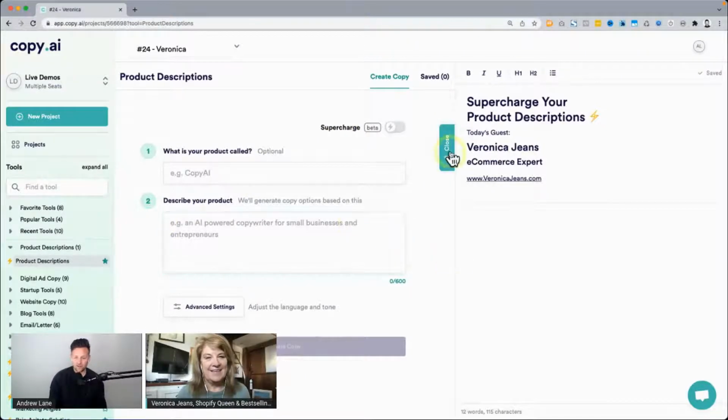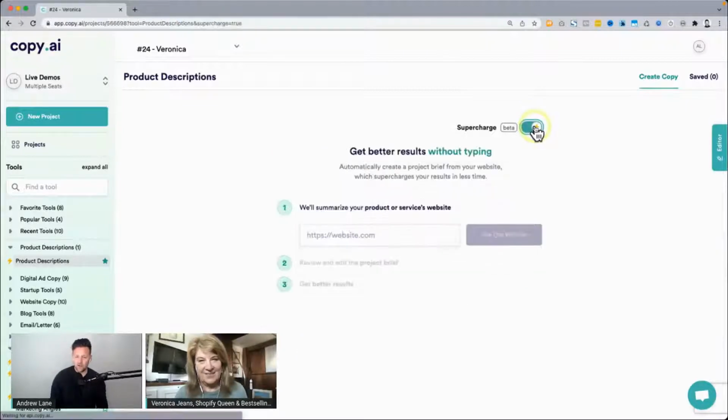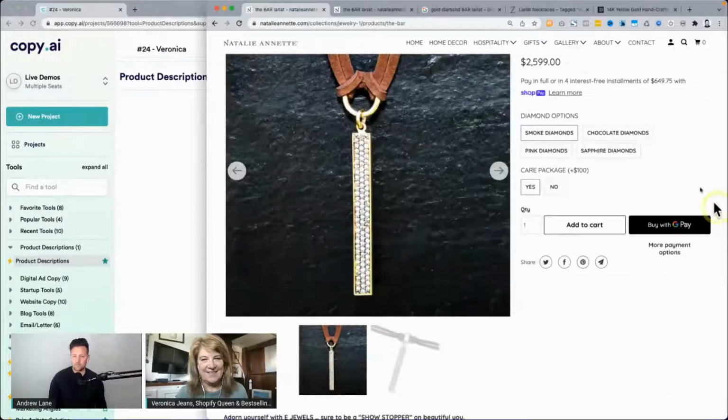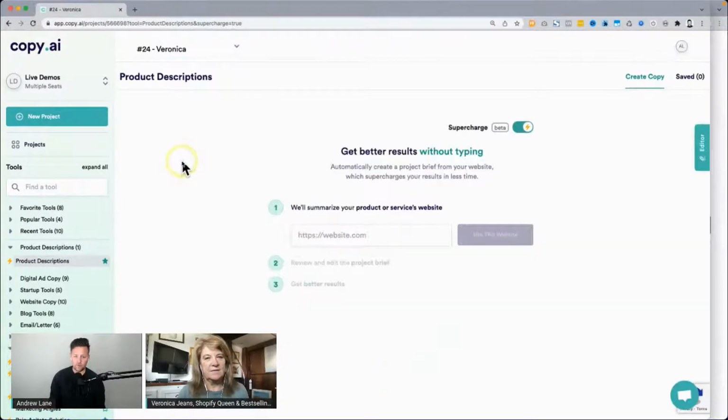What that does is, when we turn on this little dial here, it gives us a different way to put the input in. So what we can actually do is go grab the website. Now this website does not have great copy on it. You could either grab a website that you already have, or find a competitor's website that has a product that's really similar to yours. In this case, I'm going to grab the site that you've already set up here, paste it in, and then click use this website.